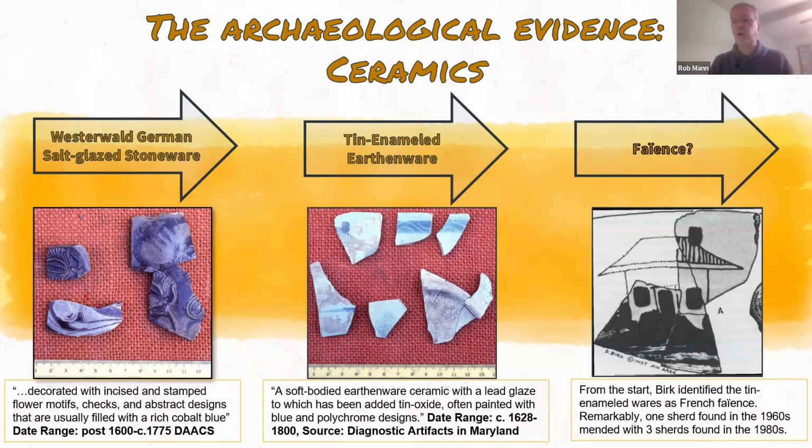about 1800. So when you find tin-enameled artifacts, tin-enameled ceramics on an archaeological site in this part of the world, you can almost be certain that that site, or at least that part of the site, dates to the 18th century, because after 1800, you really don't see much tin-enameled earthenware making its way to this part of North America, even though it's still being made in Europe. Okay, so these are the tin-enameled, at least most of the tin-enameled earthenwares recovered from the site.